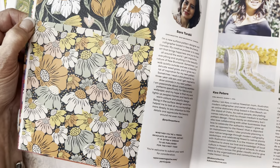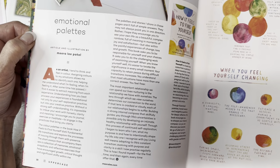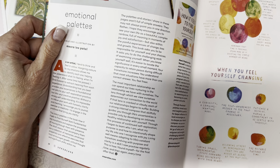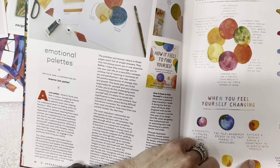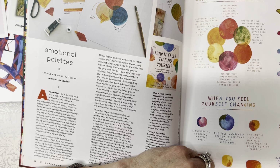Anyway, much, much, much to explore here. How to stop feeling guilty about not being productive. Well, let's just take a moment to read that. Stop comparing yourself to anyone else. It's guaranteed heartache. Okay, can we have an amen chorus to that? Disconnect your self-worth from any achievements. Self-worth comes from within. It's not something you earn.